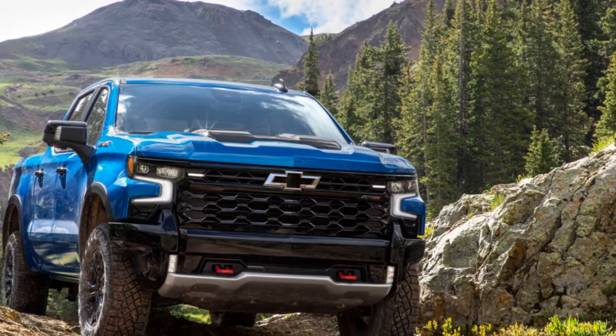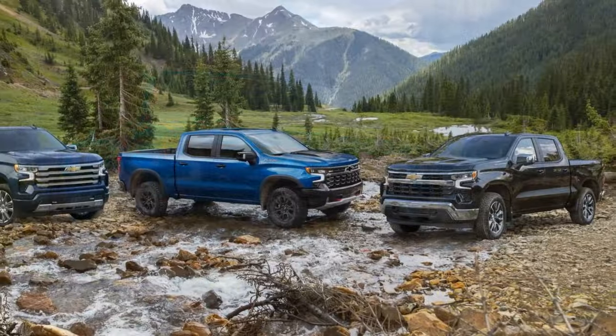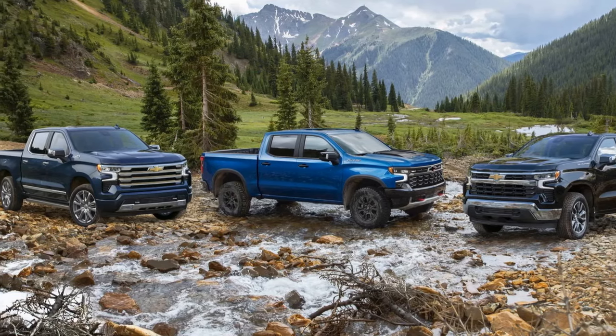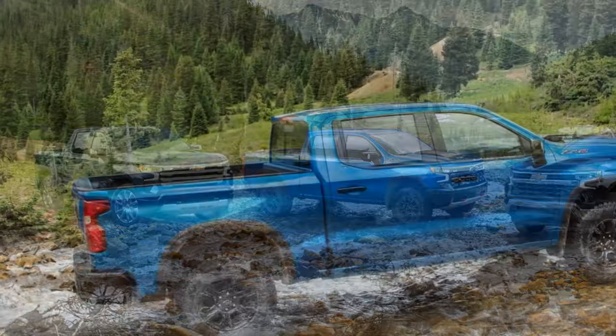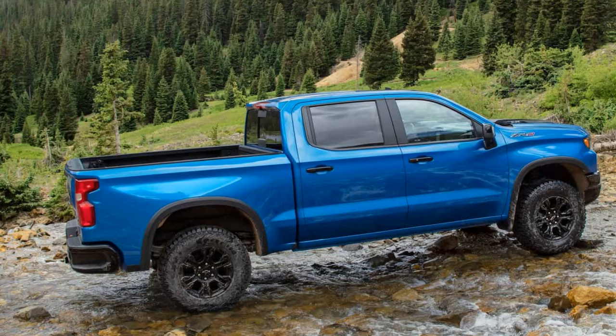Fuel efficiency. Highway fuel economy. Diesel engines typically excel in highway fuel efficiency, offering longer ranges between refueling stops. This makes the Silverado 1500 Duramax a great choice for long-distance travel and towing.